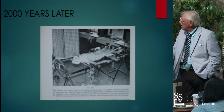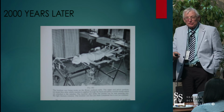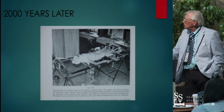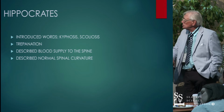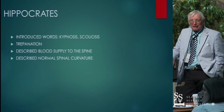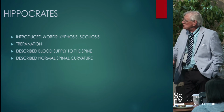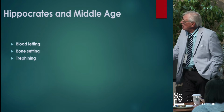And here we are some 2,000 years later when I was doing my residency in early practice, and almost the same thing as Hippocrates type of table 2,000 years later in Toronto. He introduced the words kyphosis, scoliosis, let out the evil spirits from the brain through burr holes, described the blood supply to the spine, the external blood supply, and described normal curvatures of the spine, kyphosis, lordosis.